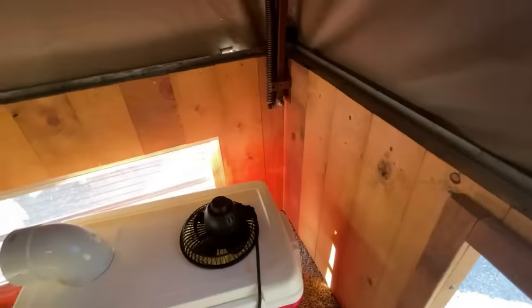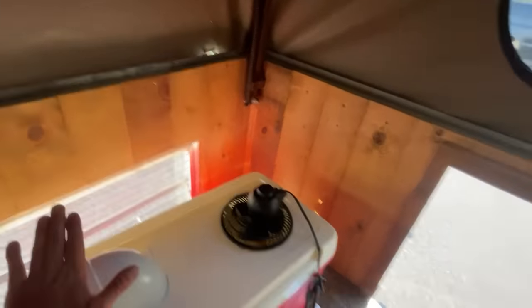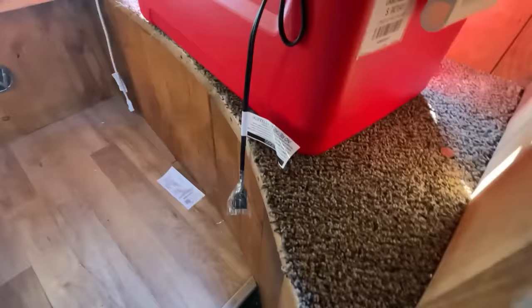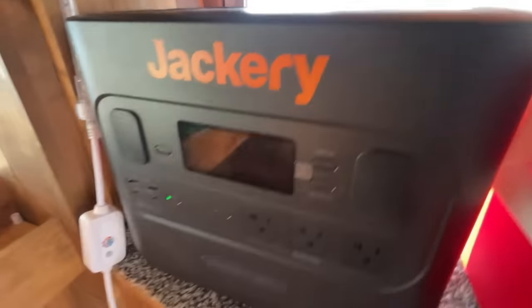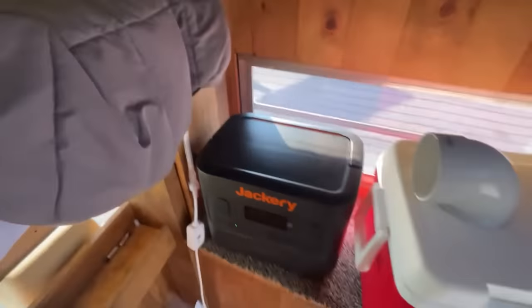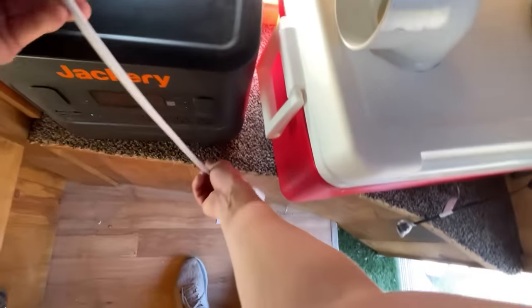It is so hot in here right now. 89 degrees. It's only 87 outside right now, but in here it's kind of cooking. We're going to be using the Jackery to power everything tonight. This is their new 2000 size. It's got four plug-ins, so I'll be able to plug my LEDs in, too. Do that.